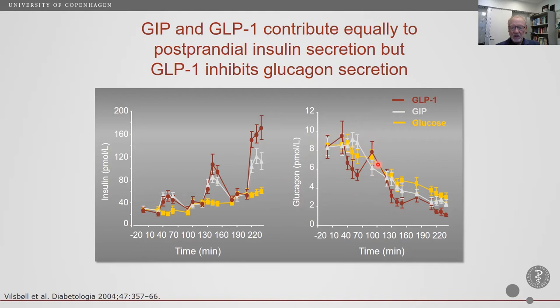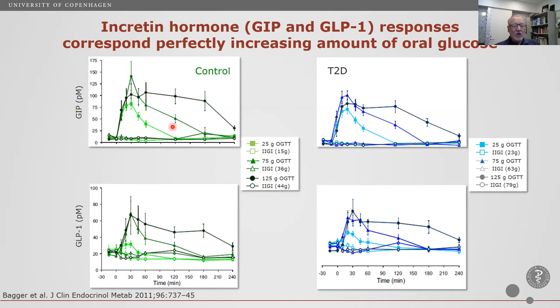And we can go back now and look at this experiment with increasing amounts of glucose and have a look at the secretion of GIP and GLP-1. And we can clearly see how they depend on the amount of glucose taken in. So here at 25 grams, a short-lasting response of GIP and also GLP-1, and then larger responses to the higher doses of glucose. So now we can completely explain what went on in those experiments: increasing secretion of the incretin hormones, increasing effect on insulin secretion, and that's what explains it.